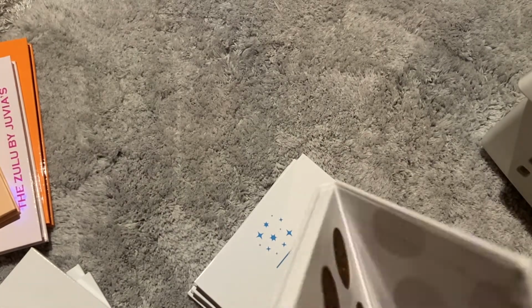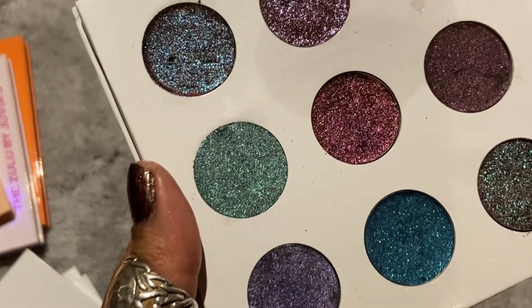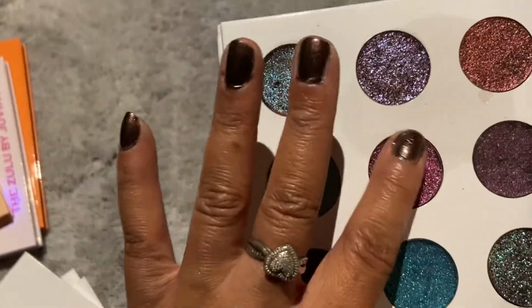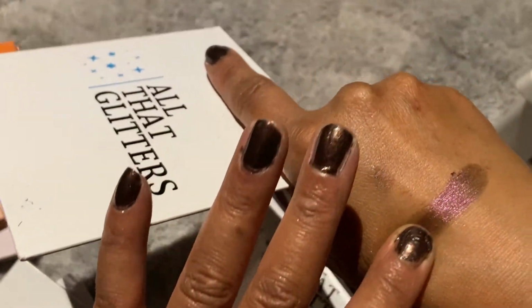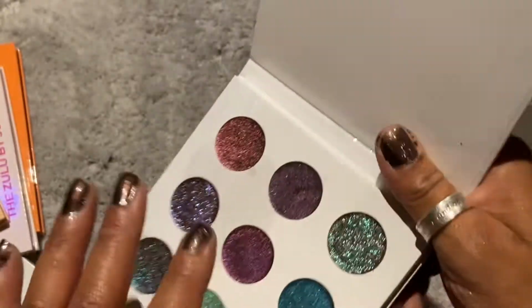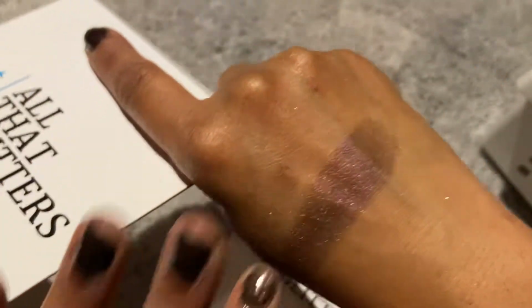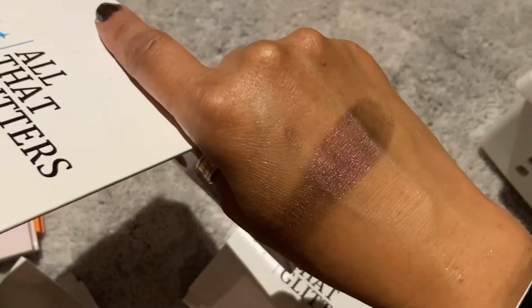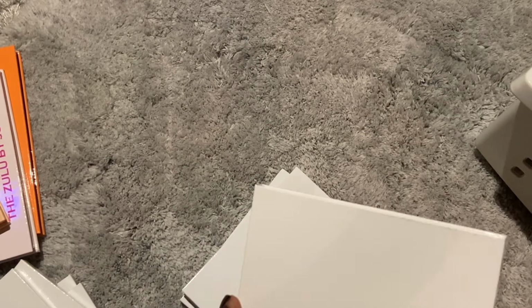This one is Dark Chameleon. Now these are more glitter shades. So let's look at these real quick. Let's do this one. Let's see, let's grab some more of it. I wasn't very aggressive. Now that one, you can definitely feel the particles on your hand. Very interesting. This one is Color Pop.